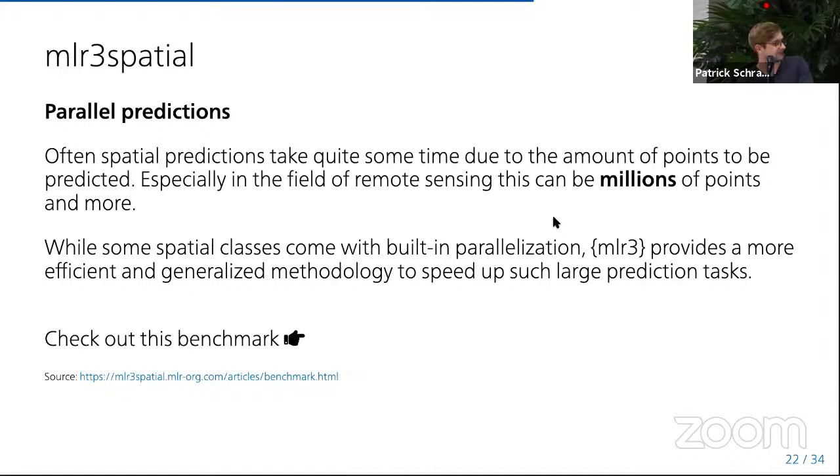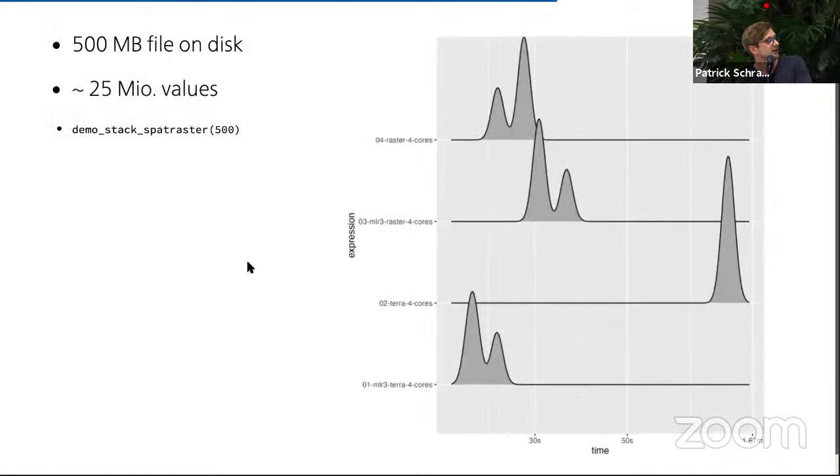I can show you a benchmark here of how this compares on a file that is 500 megabytes on disk, which actually is not that big, right? But we created one that has around 25 million values. This is the function you can use in the mlr3spatial package to recreate this. And here on the right, you see a benchmark. It might be a bit small, so I'll explain what you can see here.